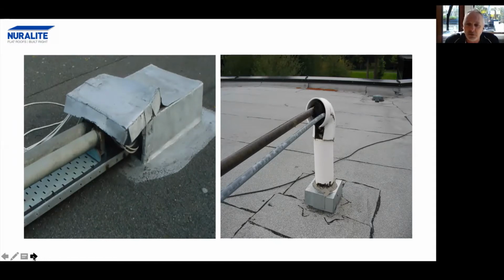We're also now installing metal cowlings and silicone sealants. So we're trying to take a bad detail and keep it watertight with the addition of all these other items, which in the scope of things is not a great thing to do. I see hundreds of penetrations through my time on site visits that are similar to this and sometimes worse. So at Nuralite, we're just striving to give you the best quality scenario when penetrations are involved. And as I said before, that's a quality component with ease of detailing, and that's what we're looking for.